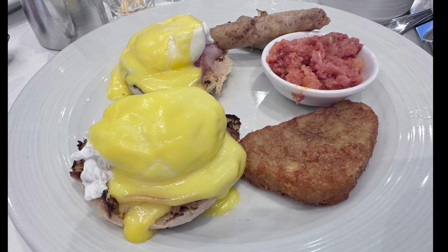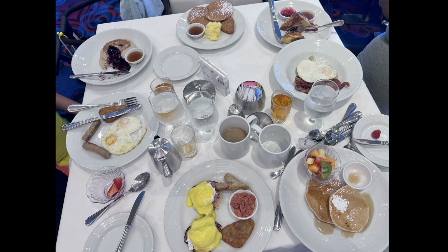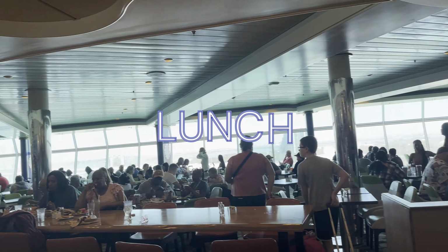So here are just some close-up pictures of what we got. And then the full table view, and we are going to be moving right along into lunch.